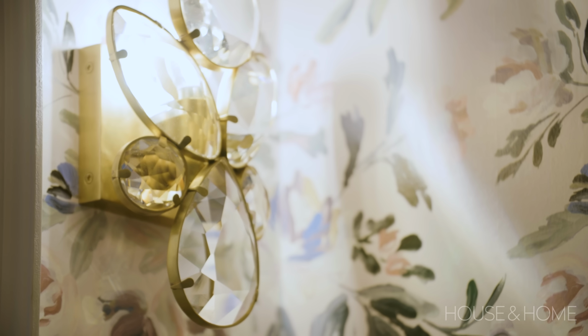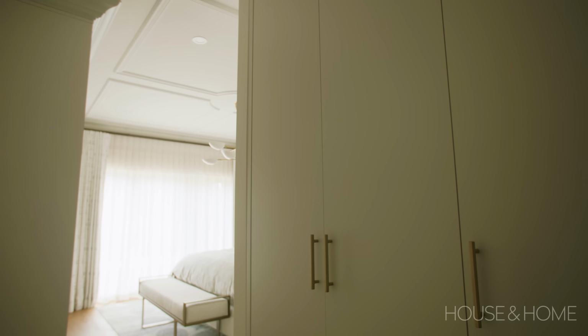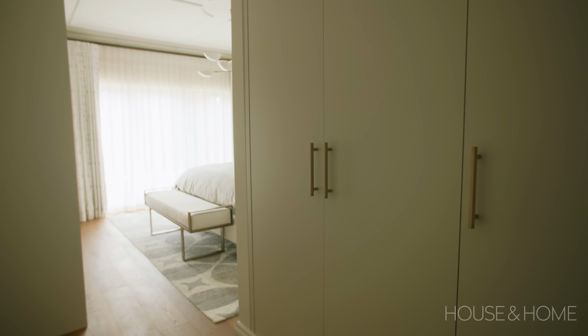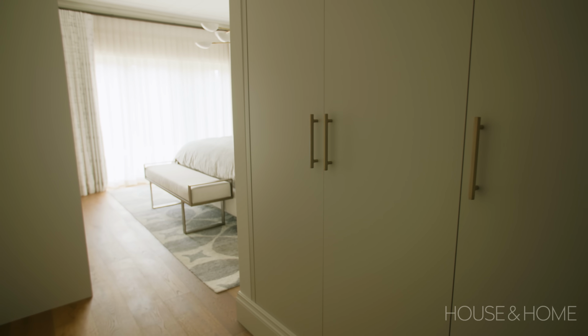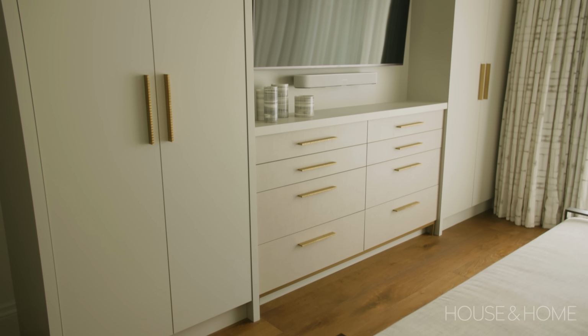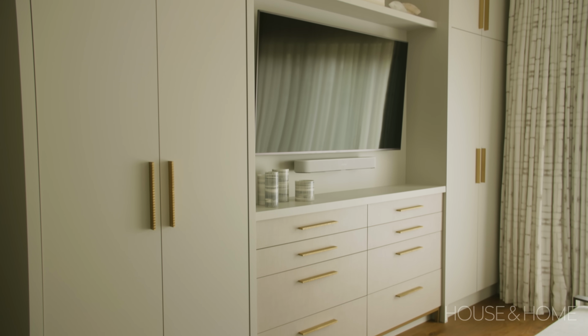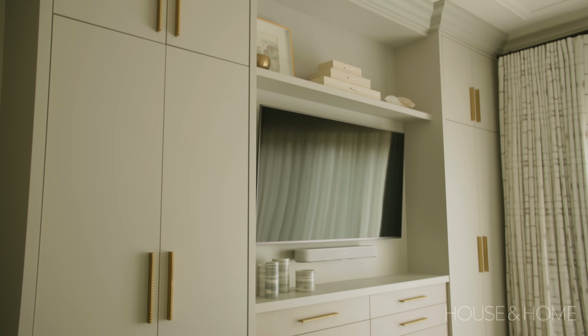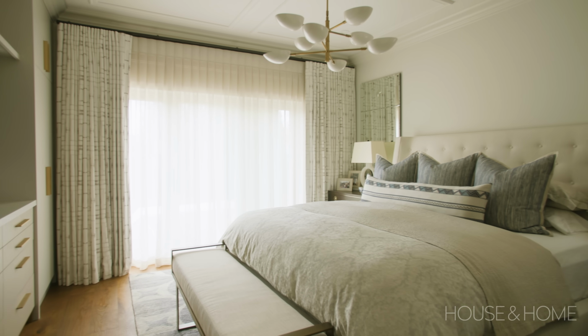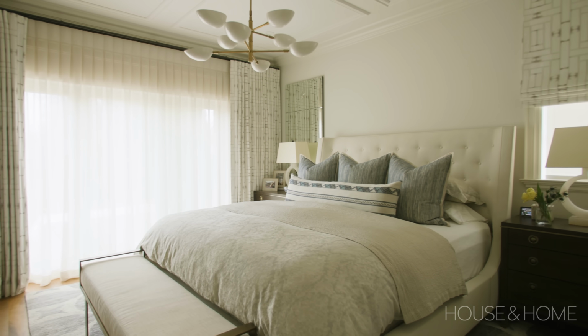The other way we fixed this long hallway that inevitably we were going to end up with was we did some inset built-ins on the way down to the bedroom, which are more of a subtle flat panel. And then we did another built-in opposite the bed where they can have some extra storage, which helps. And it's a really nice balance with the bed, but it also draws your eye all the way down this hallway. And so you don't feel like it's a long way to the bedroom with nothing interesting to see.